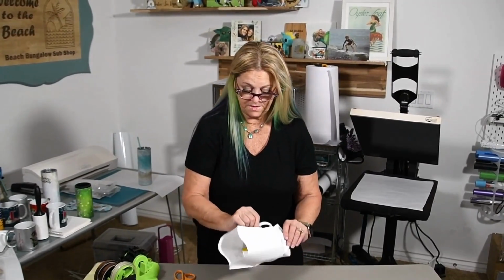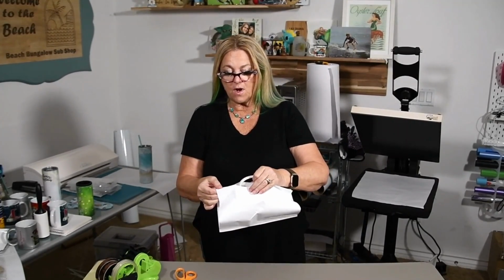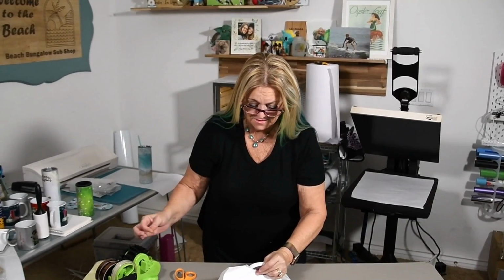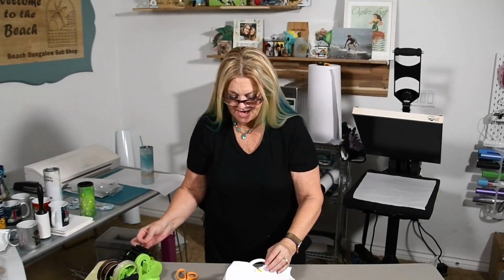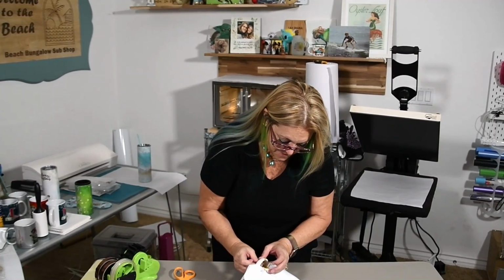Now, this part's important. This next part is important. Trust me on this. Before you shrink it down, you need to tape this slit together. Why is that important, you ask? Well, I'll tell you. It's important because if you don't tape this down, when the shrink wrap melts, it'll open up, okay? And then you won't get a nice good seal on your mug. How do I know this? Experience! That's how! So, take it from me, my friends. Tape this bad boy down.